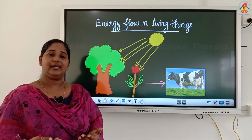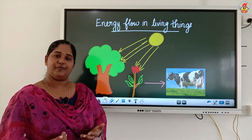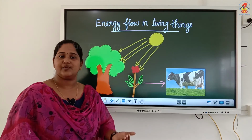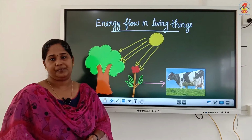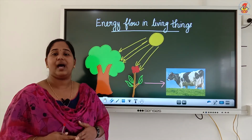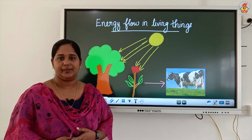I told you that carbon dioxide is used by plants to prepare food. Where does it get the carbon dioxide? It is provided by the animals when they exhale, that means give out during respiration. So there is a give and take policy between plant and animal life. They depend on each other in one way or the other.